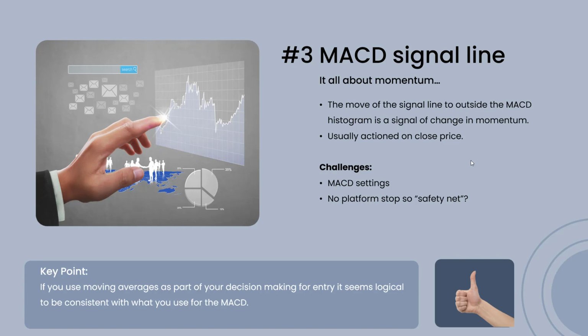And just a key point on this, in terms of the MACD settings, if you're using moving averages as part of your decision making for entry, let's say you have a 10 and a 20 EMAs on your chart, it makes absolute sense. It seems logical to be consistent with what you use for the MACD. So we change your default settings from 12 and 26 on the MACD to 10 and 20. Generally speaking, however, we would keep the default settings to start with.